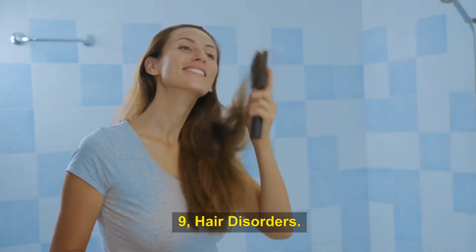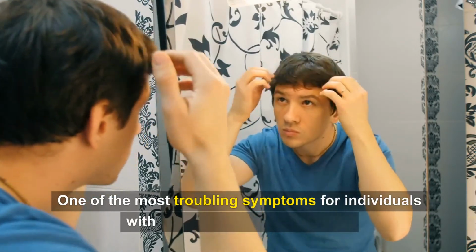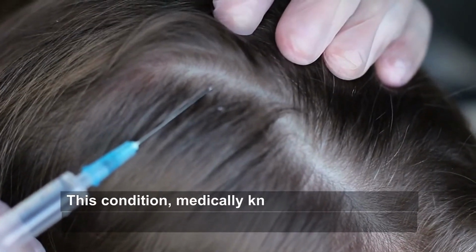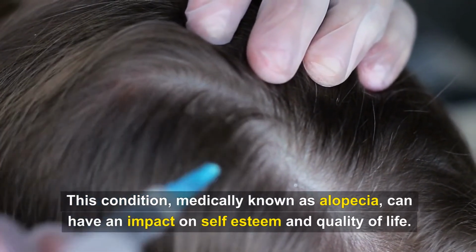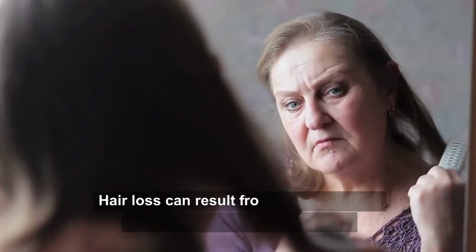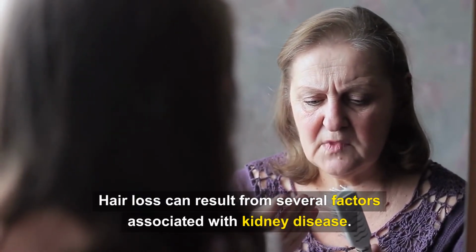9. Hair disorders. One of the most troubling symptoms for individuals with kidney damage is hair loss. This condition, medically known as alopecia, can have an impact on self-esteem and quality of life. Hair loss can result from several factors associated with kidney disease.